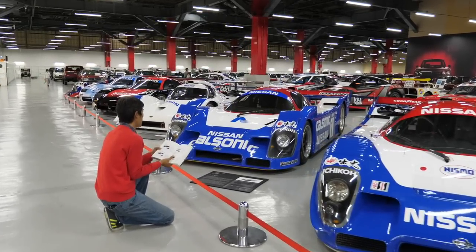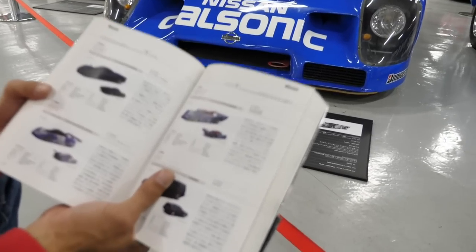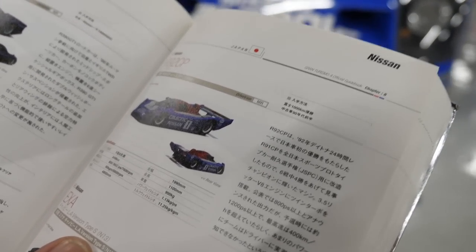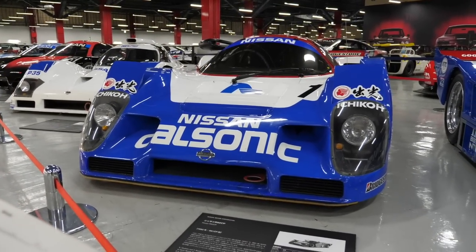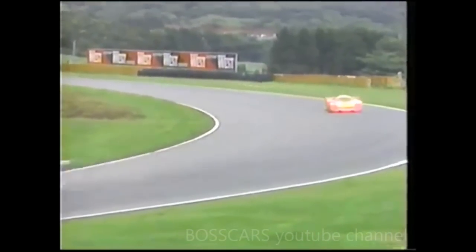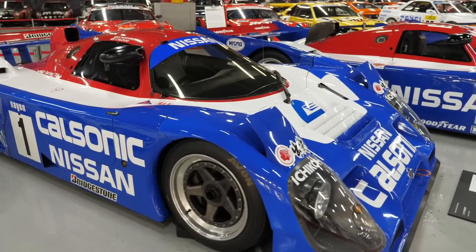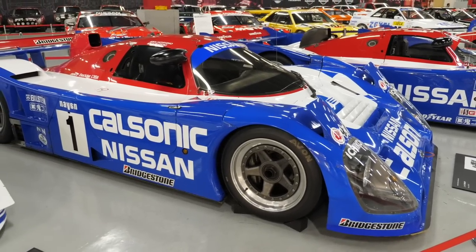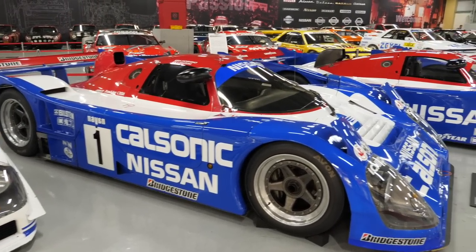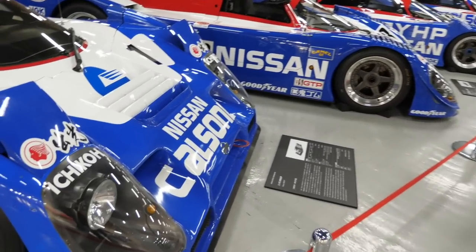The last of its kind, the 1991 R91CP, driven by Hoshino-san himself, works Nissan driver. This was the final development with the 3.5-liter V8 twin-turbo engine delivering 800 horsepower from a weight of only 850 kilograms. This was the king back in Gran Turismo if you wanted to win the high-speed trials. And it's just remarkable and fantastic to see right here in the flesh.